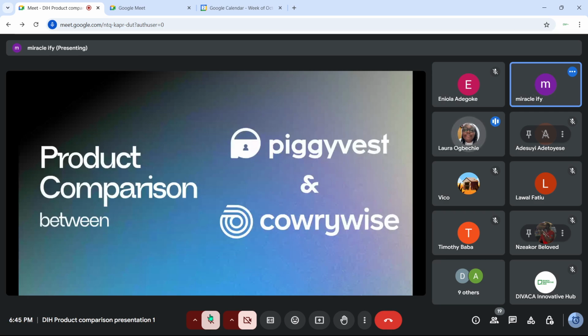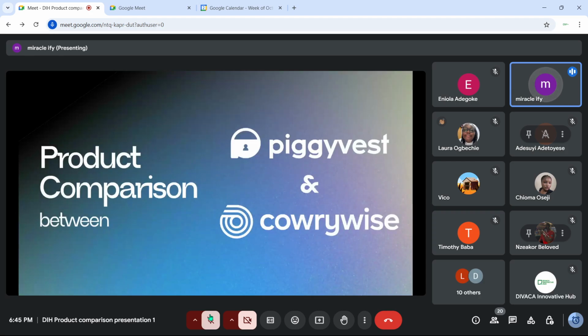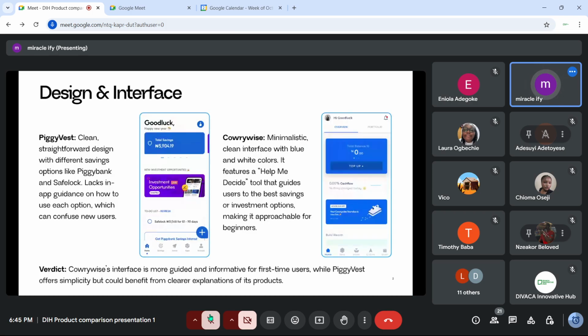Yes, yes. Okay. So we'll be doing a comparison on Piggyvest and Carrywise, like we compared earlier, the last time we spoke, that was last week. Piggyvest is a saving and investment platform that helps users save and invest their money. Likewise, Carrywise is also a digital app for saving and investing, ideally for beginners. So we'll move on to the design interface of Piggyvest and Carrywise.